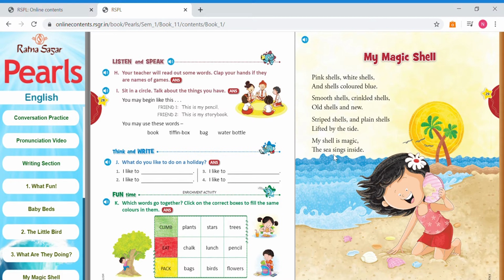And the last two lines: my shell is magic, the sea sings inside. Now, this little girl finds a shell and she holds it over her ear. So, what does she hear? She hears a strange sound coming from inside the shell, and the sound is like the roaring of the waves. So, she thinks that it is the sound of the sea.